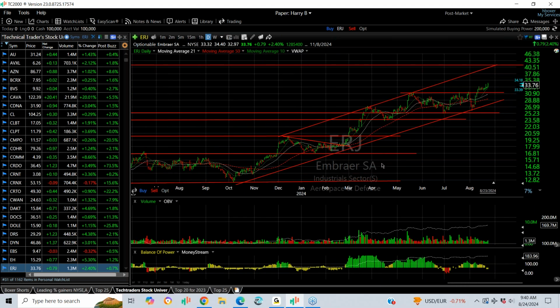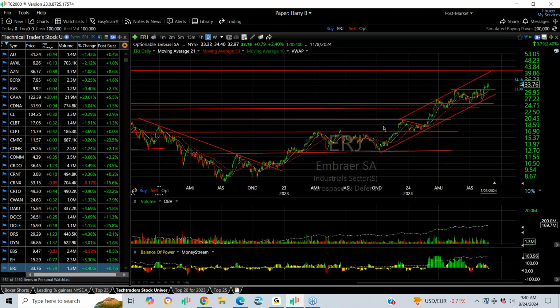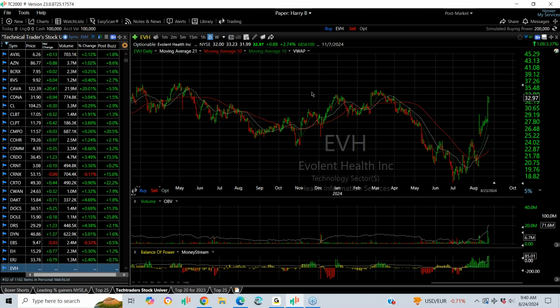ERJ, the South American aircraft manufacturer, breaks out of a base, breaks through secondary resistance, just keeps stair-stepping its way higher. I got a target of 42.3, folks.